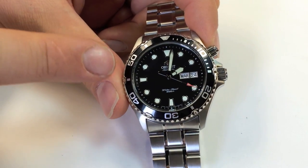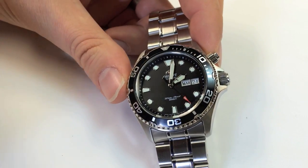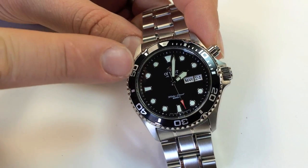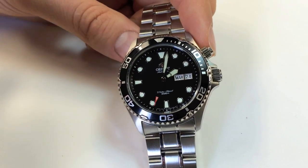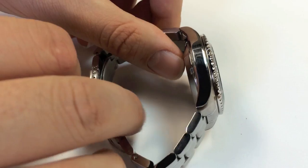I'll note that this is not a hacking or hand winding movement, which is about what you'd expect. The beat rate's about 6 per second, which is a little slower than your ETA 2824, but it does sweep pretty smoothly, which is cool. And obviously we've been looking at the day-date complication. And Fedor, do you want to tell us a little bit about the bracelet?